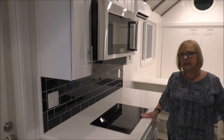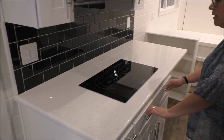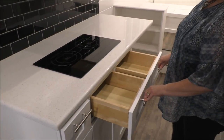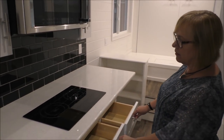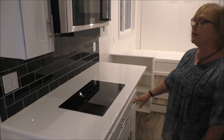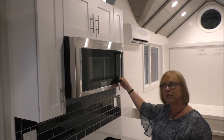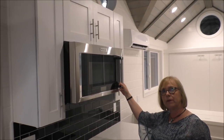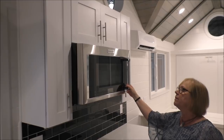So over on this side, we have a true induction cooktop. With this cooktop especially, it's not very deep, so we can still maintain the two drawers that are right underneath the cooktop. Normally, we would have to get rid of these in a typical build. She chose to do a microwave convection oven, so it does the job of two things, both a microwave and an oven up here.